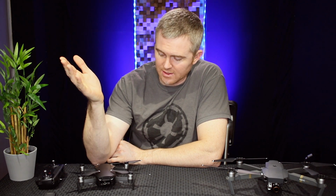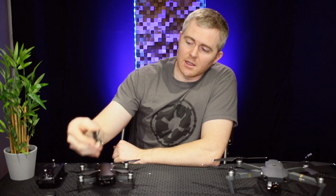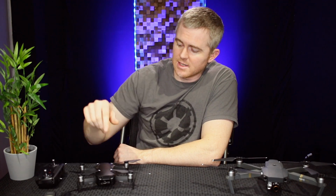Another plus is that this thing sets up and tears down within seconds. It's so fast and it's so easy to get into the air. It really is amazing. The gimbal clamp that DJI designed is fantastic. It's super easy to put on and take off.